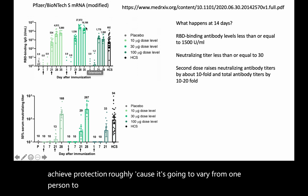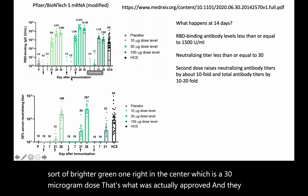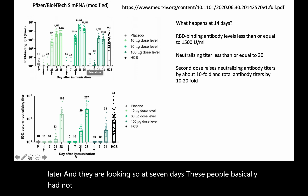So here we go. The dose that they settled on is going to be the sort of brighter green one right in the center, which is a 30 microgram dose. That's what was actually approved, and they are still giving it at day 1 and day 21, so 3 weeks later. And they are looking. So at 7 days, these people basically had not made any demonstrable immune response.